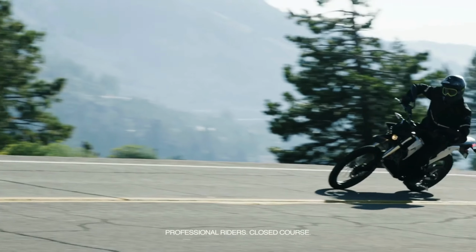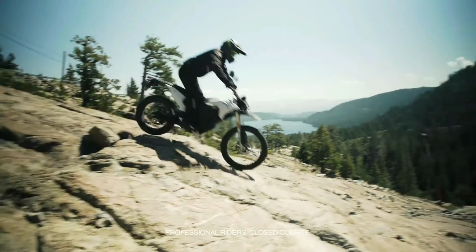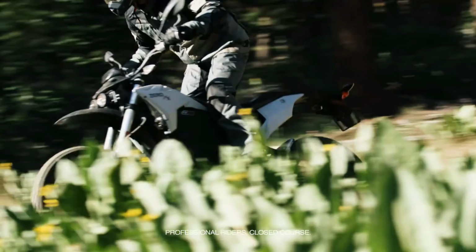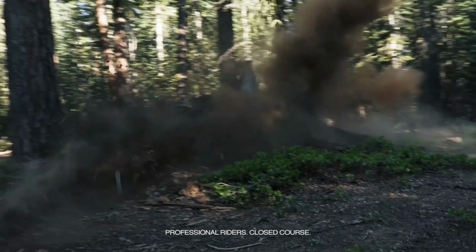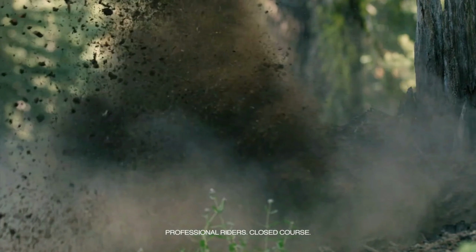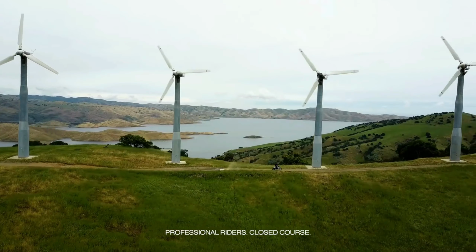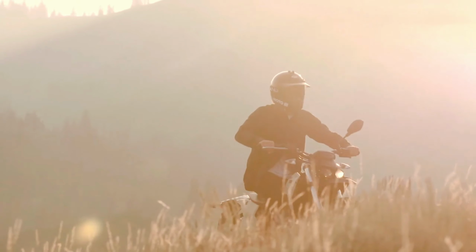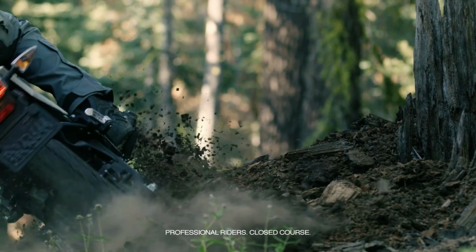Custom tuned by Showa for Zero, the Zero FX's suspension is rugged enough to handle jagged ruts and rock-strewn trails, while offering 8.6 inches of front travel and 8.94 inches at the rear. A large 21-inch front wheel ensures the Zero FX hammers through the gnarly bits. Wrapped in high-performance Pirelli Scorpion MT90 rubber, the Zero FX adeptly traverses dirt, rocks, or asphalt.